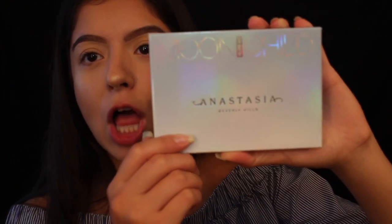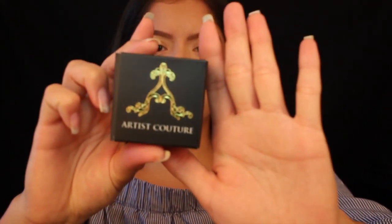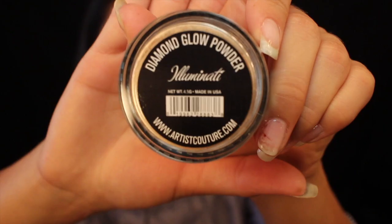Anastasia Moonchild. Oh, my Laura Geller Gilded Honey. This thing is one of my staples. Oh, marvelous. I love this thing. The buttery feel to it. It's not as powdery, flaky, whatever. It's almost between a cream. I know it's not a cream at all, but it's really nice. They're Too Faced highlighter powder duo. Oh, Illuminati Mars Couture.